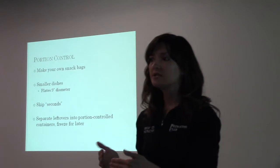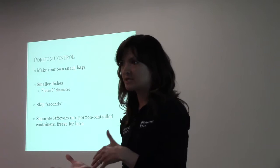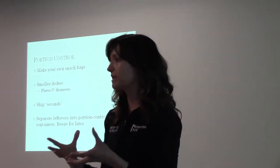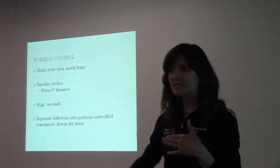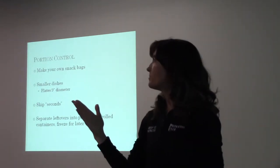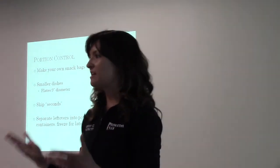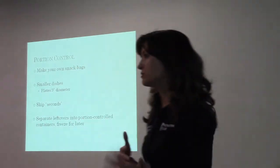Skip seconds. With that, you can kind of determine, are you truly hungry or is it just that the food is good and you would like some more? Usually what I'll tell people to do is wait about 10 to 15 minutes. If you've had an entire plate, you've had a balanced meal, wait about 10 to 15 minutes because sometimes the message from the stomach to the brain takes a little while. Usually they say it takes about 20 minutes for your stomach to tell your brain that it's full. So if you just wait an extra 10, 15 minutes after your meal is completed, you may find that you really aren't that hungry and you can go without the seconds.